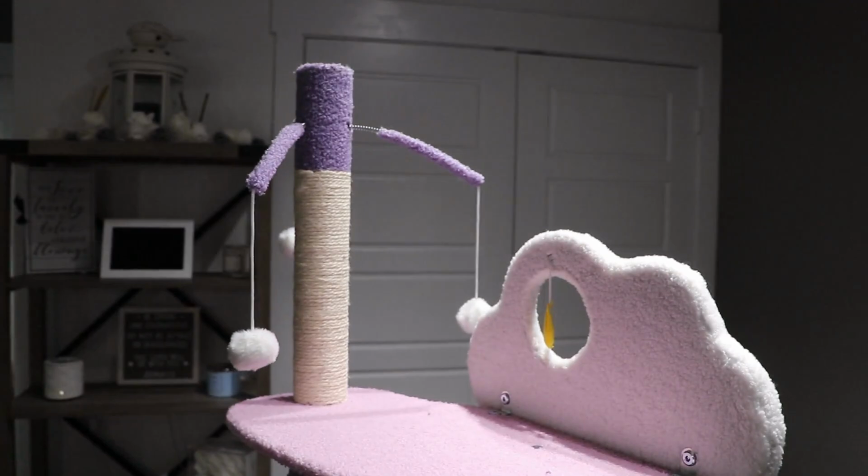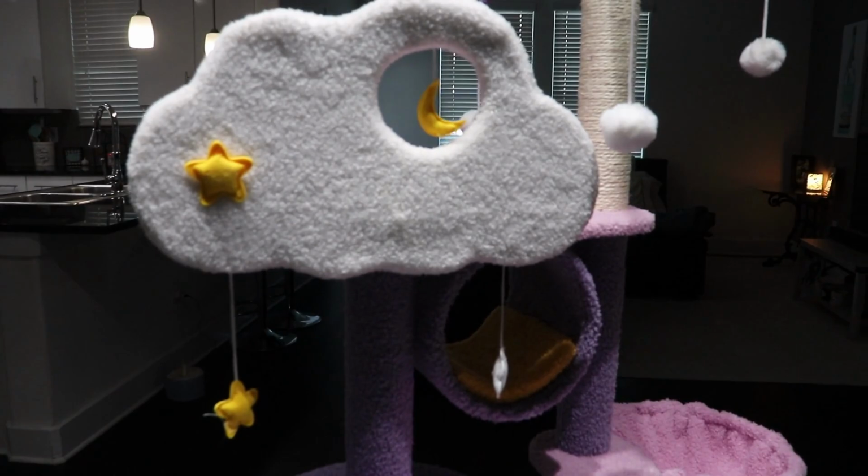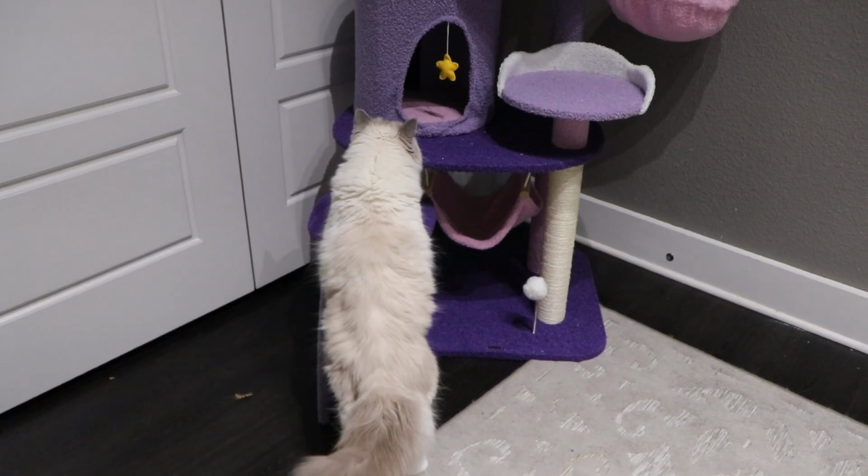Okay, so here's the cat tree all set up. The girls went crazy over it. They have been off and on it for 2 days now. They are totally obsessed with it, and I can't lie, so am I. It's just the cutest cat tree I've ever seen. I love all of the details on it, and I love the colors, and it's just super cute, and it's a perfect size for my girls.